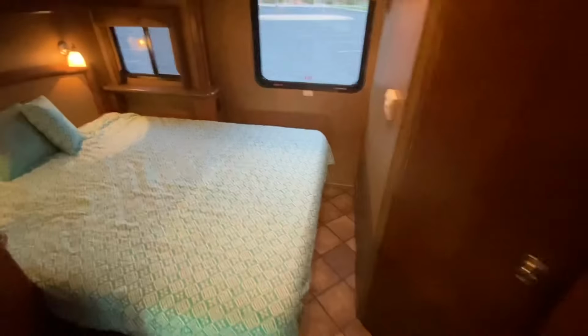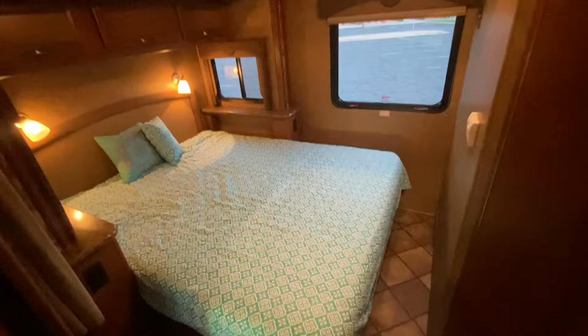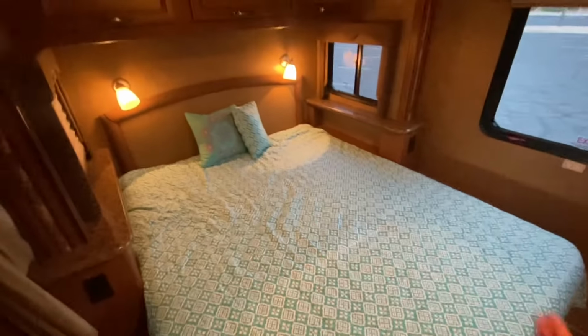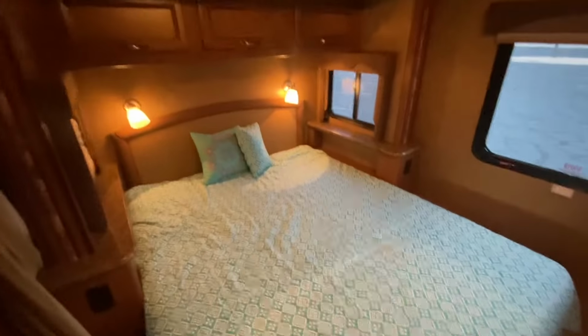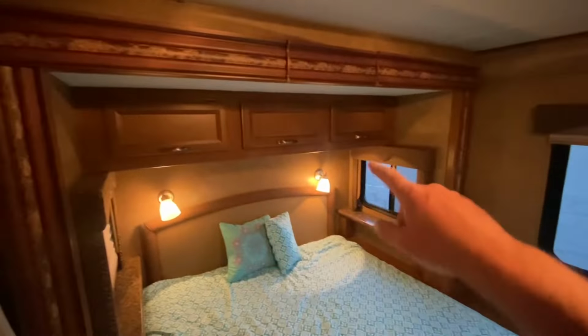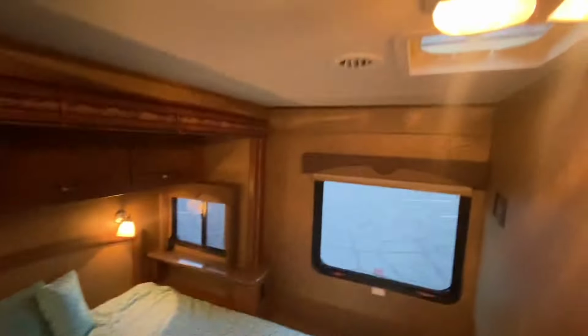This is nice because this is the one slide out. It's really nice and low maintenance, but this does give you some space. It's a nice setup because it gives you more living room space out here versus those that don't have a slide out. Got some more storage up there, which is super nice. Nice big window back here. You have an air conditioning unit with vents on the top throughout the coach to cool things off, and vents along the bottom to heat things up if it's cold.